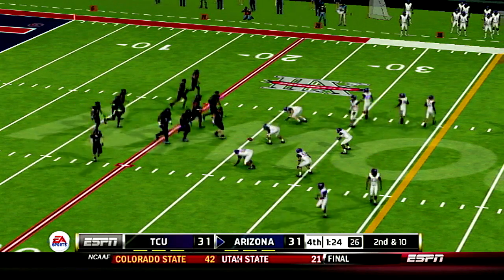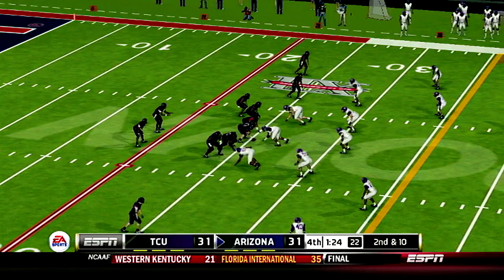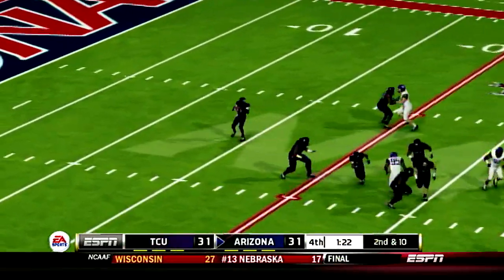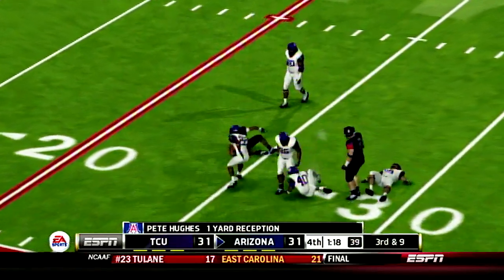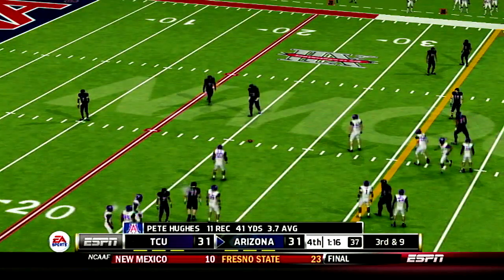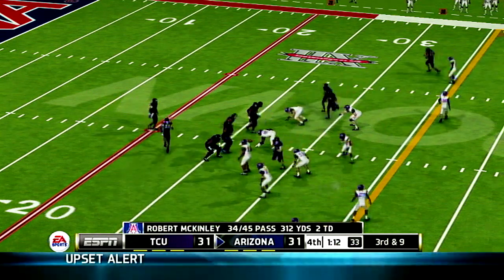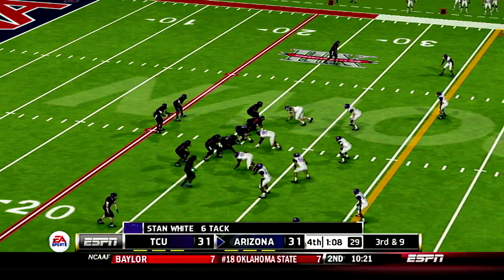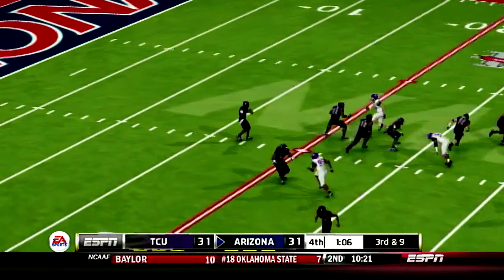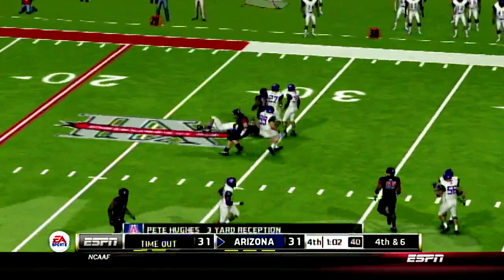From their own 25-yard line. 2nd down. Let's go! Goes it to the halfback on the screen. And he's tackled right around the 26-yard line. Crosses to the running back, and he pulls in another one.